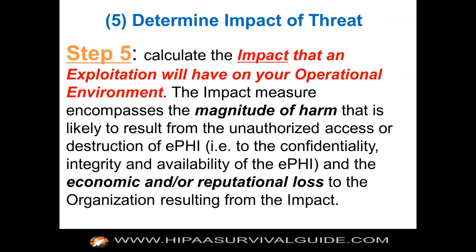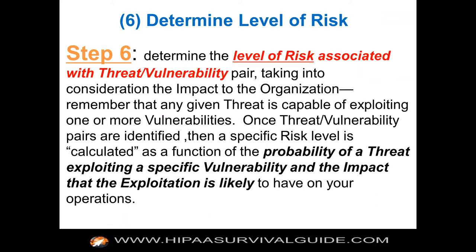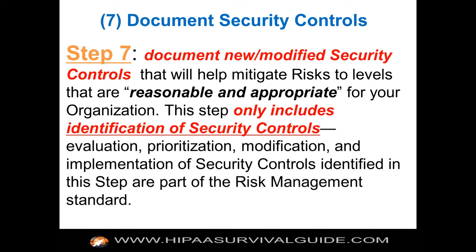Okay. Step 5, calculate the impact of that exploitation. Okay. Step 6, determine the level of risk. Document new or modified security controls to do what? To help you mitigate risk to levels that are reasonable and appropriate. Okay. That's the weasel words again. What are you trying to do? You've got all these threat-vulnerability pairs. You've determined risk. Now you want to implement security controls to reduce the risk to levels that are reasonable and appropriate. Okay.